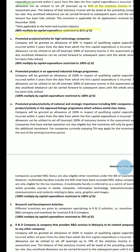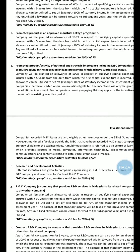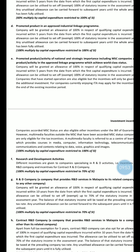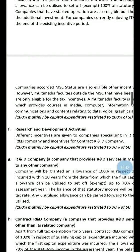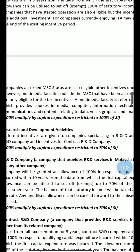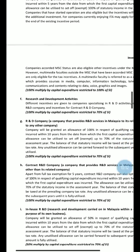Alright. So next yang E ni pula, ini dalam bidang MSC company. MSC company ni investment dia biasanya besar lah. Located macam sebelum ni dekat Cyberjaya. Cyberjaya dulu adalah very narrow areas lah. Sekarang dah modern dah. So, yang E tu dia bagi apa? 100% daripada capital expenditure. Kita nak build modem lah. Some of the investment on the network kan. 100% dia bagi. Restriction pun 100% daripada SI juga. Which is very good lah.